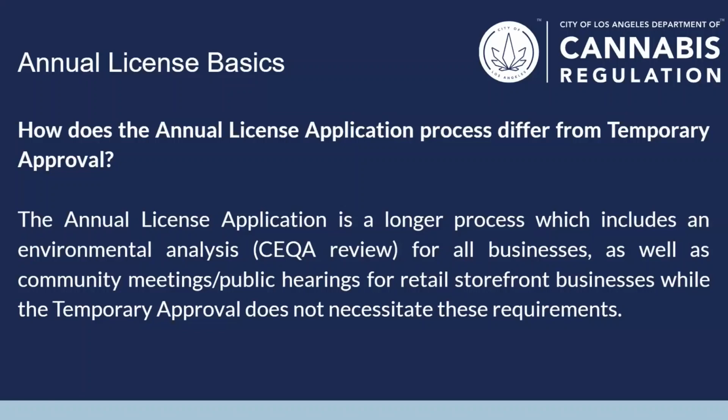For the retail storefront businesses, there is a community meeting and public hearing component of the application process, which of course the temporary approval process didn't necessitate either the environmental review or the community meeting requirements for the retail storefront licenses.